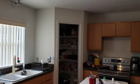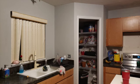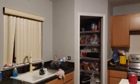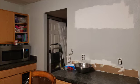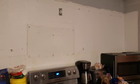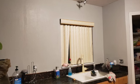Looking so much better already. We decided to carry on the gray that's in our family room right off of this room and just carry it right into the kitchen area. We didn't want to break apart the rooms like that. We kind of wanted it to be more of an open floor plan feel, and we couldn't be happier with the end results. It looks so nice.